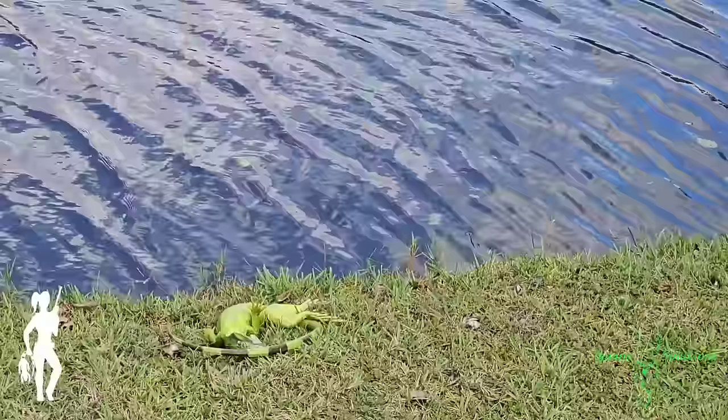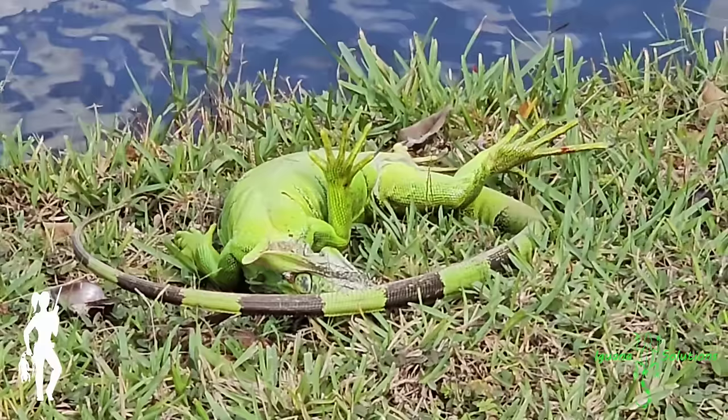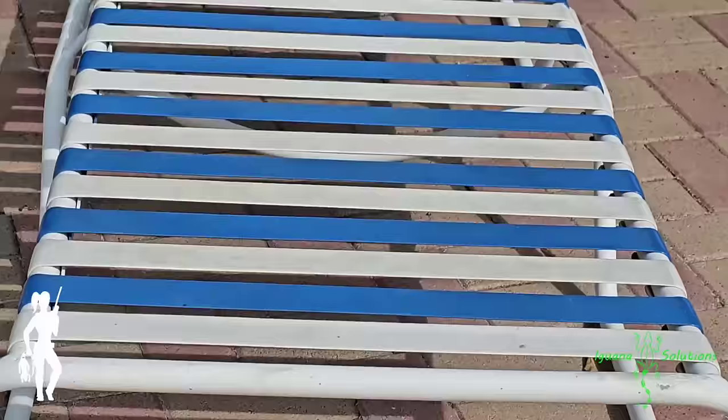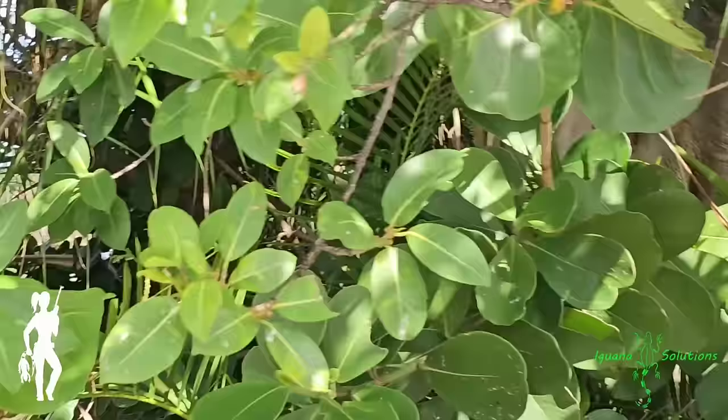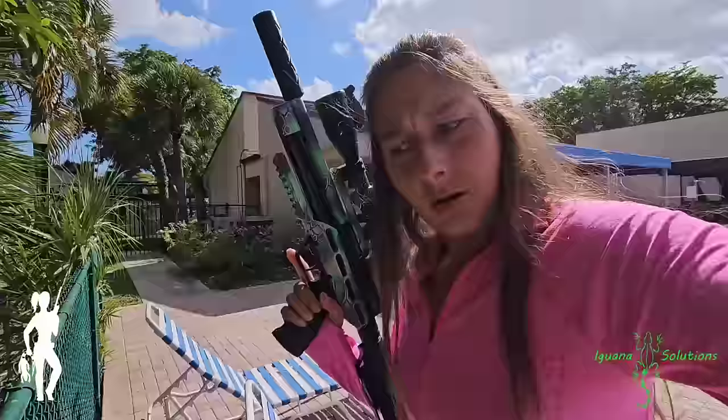Good. You wanna kick. Right here, guys. He's like 3 yards away. Got him. That was a close shot. You hear him in the trees? Zoom out real quick. Sorry for this terrible footage, but got this iguana too. So all those were single shots.